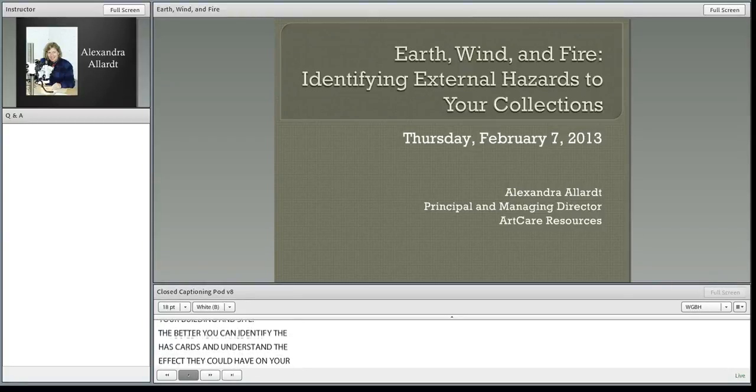It'll save collections and a lot of money, so your trustees will be happy. And more than anything else, it'll give you more time to do the things that you really like to do.